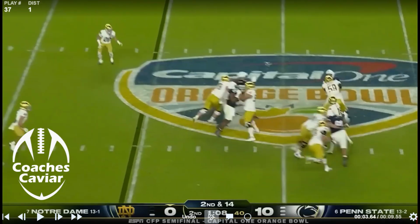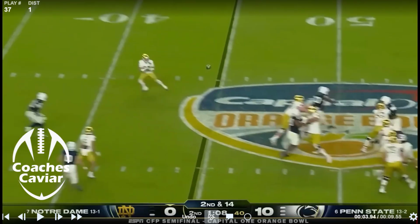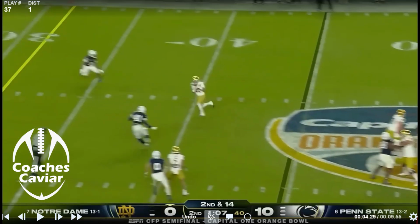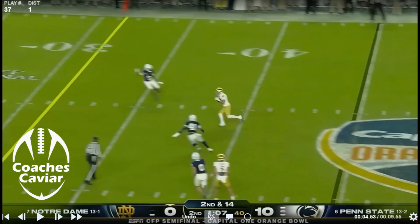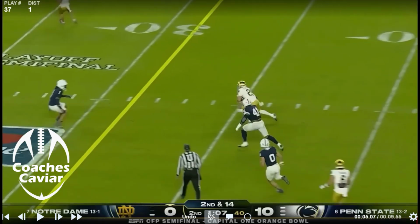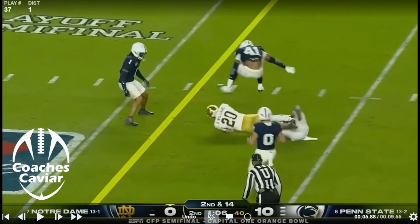I mean, it's one of those things that's probably really undervalued, just the accuracy and feel for knowing where to place the football. And he's able to get him running and get his momentum so he can possibly split these defenders. And that's what happens right here. So this is a big football play. Gets up close to the first down on 2nd and 14.